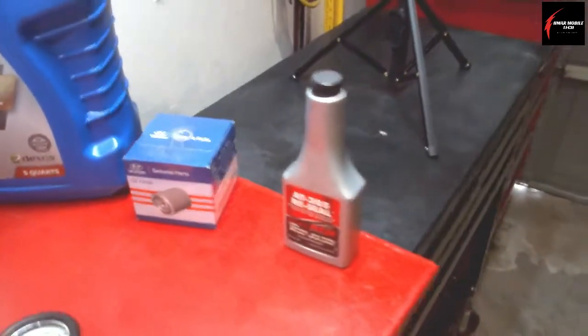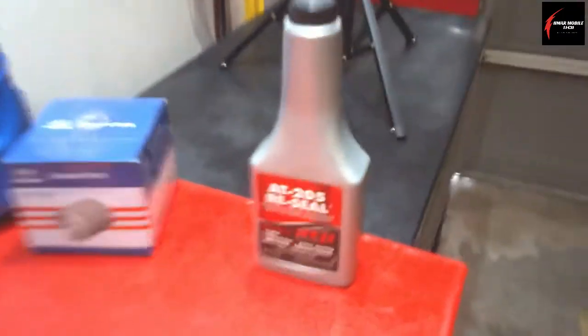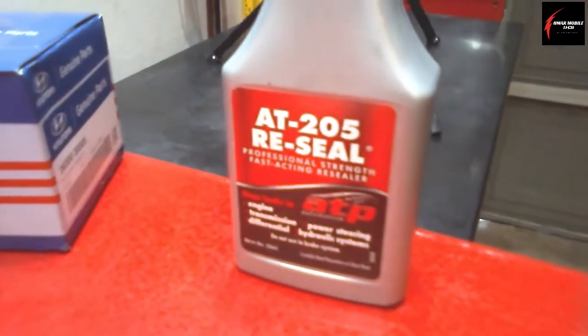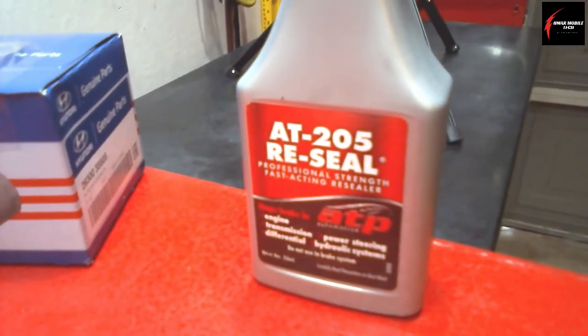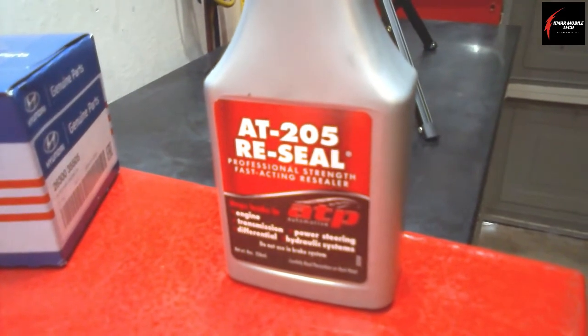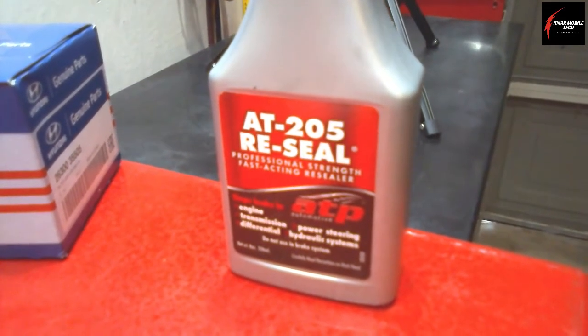Next thing you want to do is use an additive called AT205 Reseal, specifically for engine, transmission, differential, power steering, and hydraulic systems. You cannot use this on brake systems. Do not mix it with brake fluid.